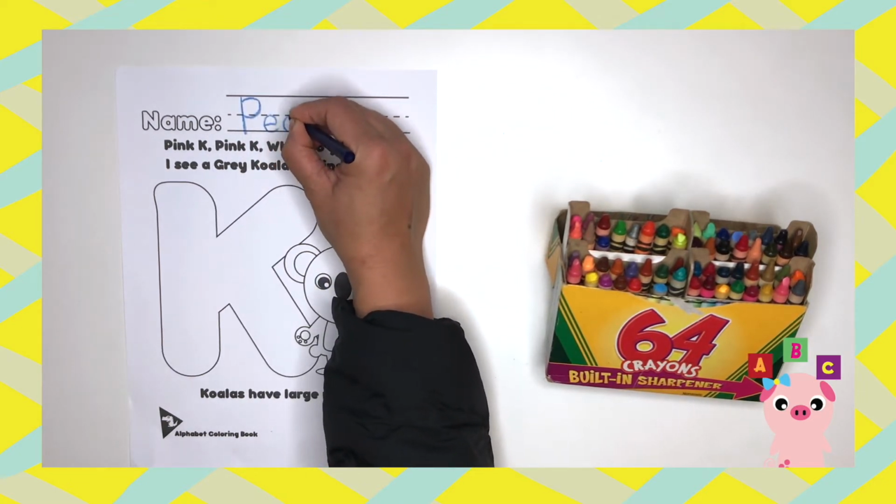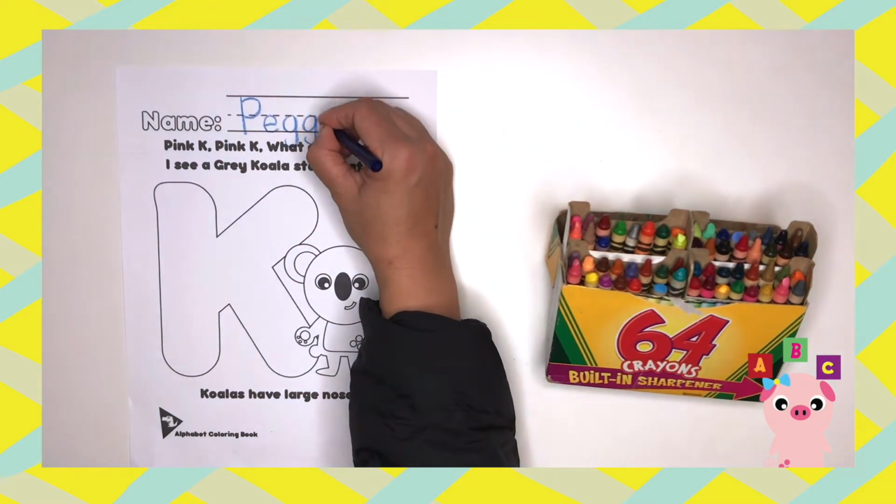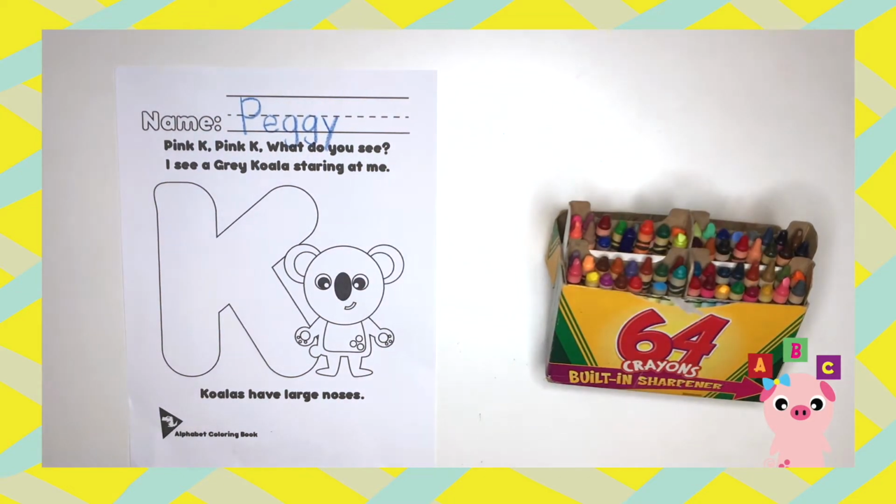Did I mention you're doing great at writing your name each and every week? Your letters just get better and better. Now, let's read the directions.